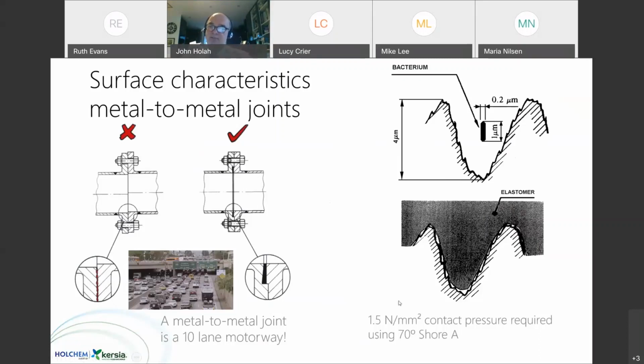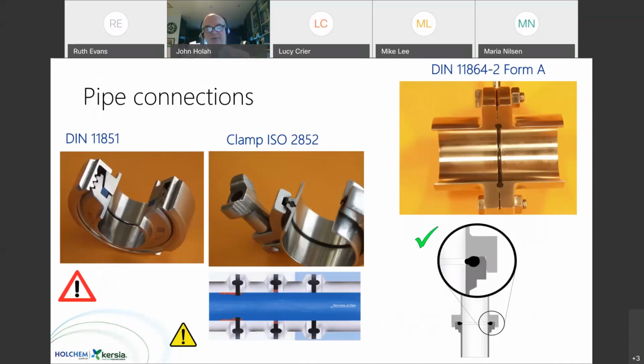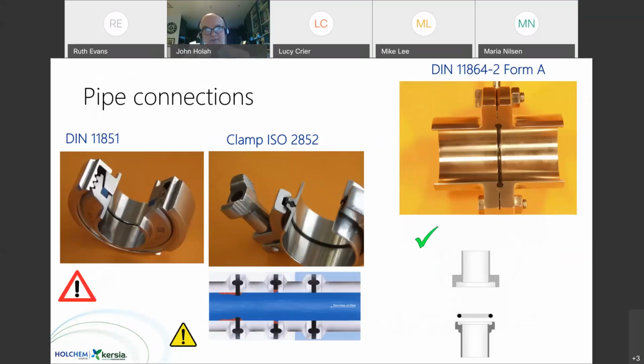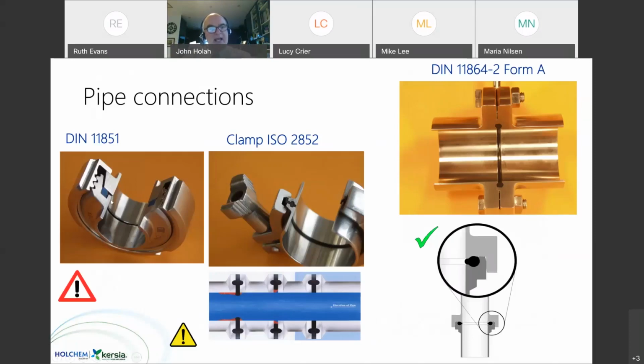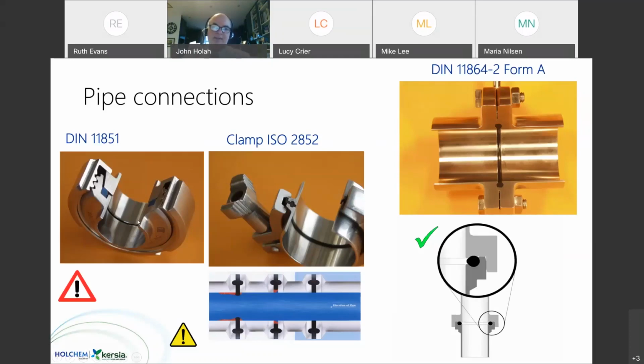You have to have the right pressure of the seal, and also you have to have the right gasket hardness to make that operate. We have different types of couplings. The one on the left is the basic German DIN coupling, and you can see inside it there is an annular crevice all the way round. The gasket does not sit flush with the inside of the pipe. So we have a crevice all the way around here where microorganisms and food soils can gather.